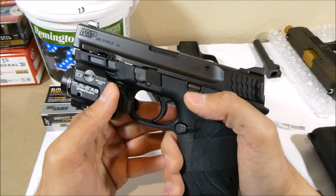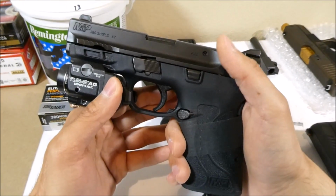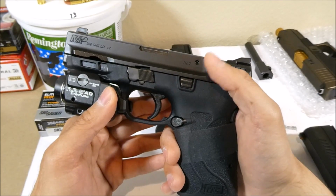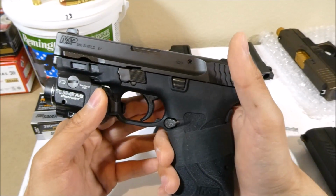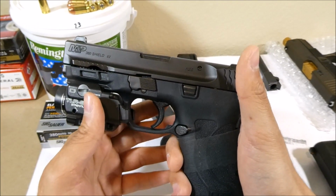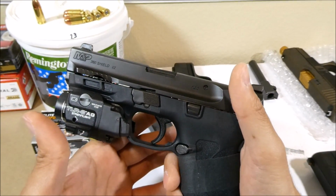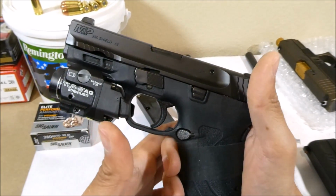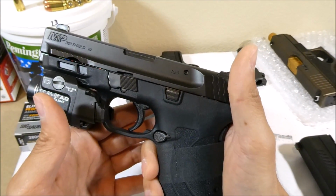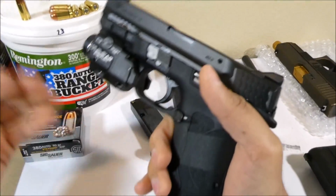So one final note on the 380 Shield Easy is that they do sell a version that has a thumb safety switch located about here, but I would recommend a version without it because I've watched a lot of experienced shooters just shooting at the range and they forget to remove the safety. So can you imagine in a high stress situation you're even more likely to forget? And I've actually seen a video where a good guy actually got killed because he forgot to turn off the safety before he pointed his gun at the guy who also had a gun.